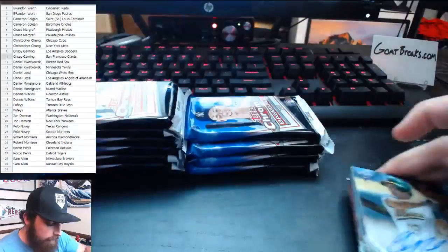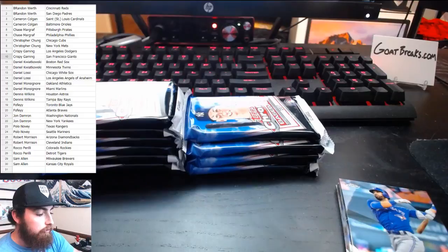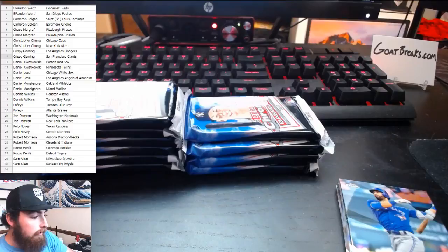I wonder how many autographs Chad Pender had to sign, because I know I pulled a lot of him. And I'm sure every other person that ripped these has pulled at least one Chad Pender. So I bet you this dude's probably signed close to 5,000 autographs. No joke. At least. That was at a $4.99, though. I didn't even realize that.